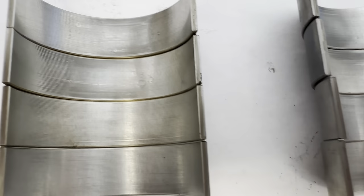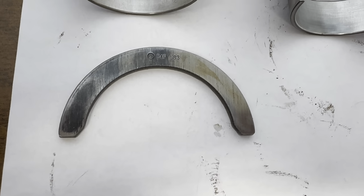They got some crap on them. This is the thrust washer, thrust bearing, whatever you want to call it, to stop the crank from locking.